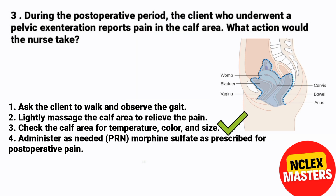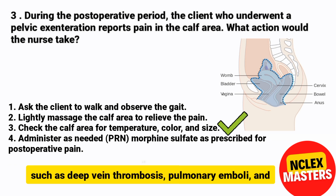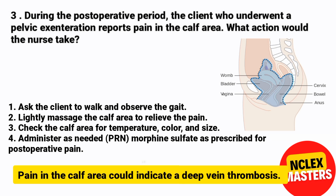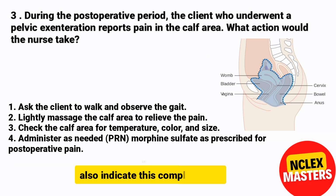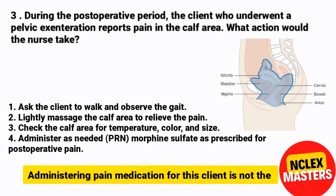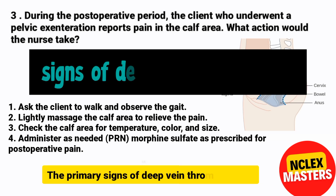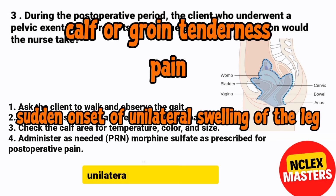The answer is the third one. Check the calf area for temperature, color, and size. The nurse monitors the postoperative client for complications such as deep vein thrombosis, pulmonary emboli, and wound infection. Pain in the calf area could indicate a deep vein thrombosis. Changing color, temperature, or size of the client's calf could also indicate this complication. Options 1 and 2 could cause a possible thrombosis to break loose, resulting in an embolus. Administering pain medication for this client is not an appropriate nursing action, since further assessment needs to take place. The primary signs of deep vein thrombosis are calf or groin tenderness and pain and sudden onset of unilateral swelling of the leg.